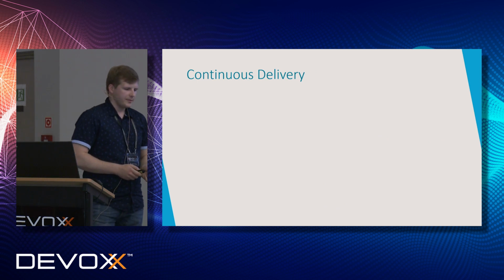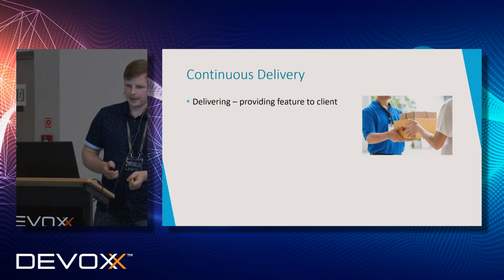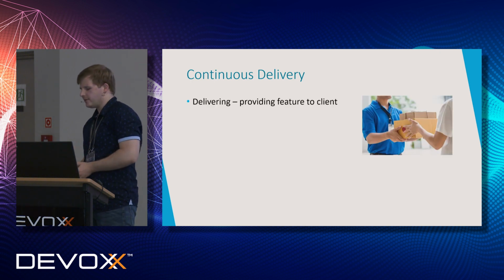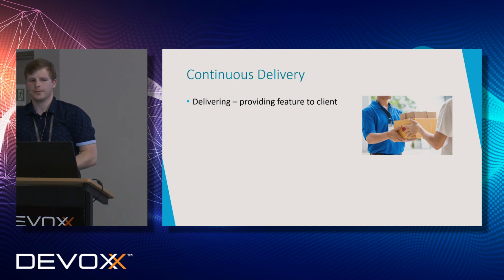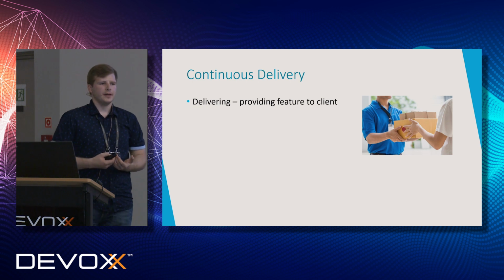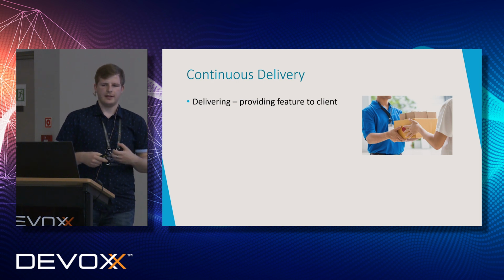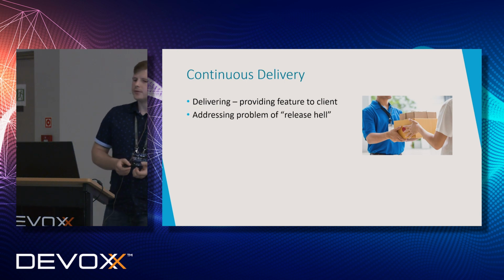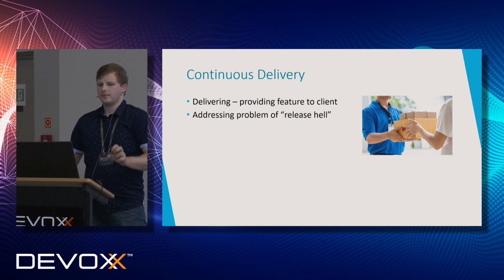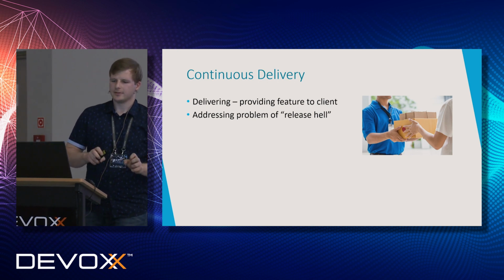The next step after continuous integration is continuous delivery. So first, what does it mean to deliver? We deliver features to our clients. So to deliver a feature means that our feature is coded, it's released as a new version of software that includes this feature, and it's given to a client. So we can say that continuous delivery addresses the problem of release hell, like continuous integration addressed integration hell.